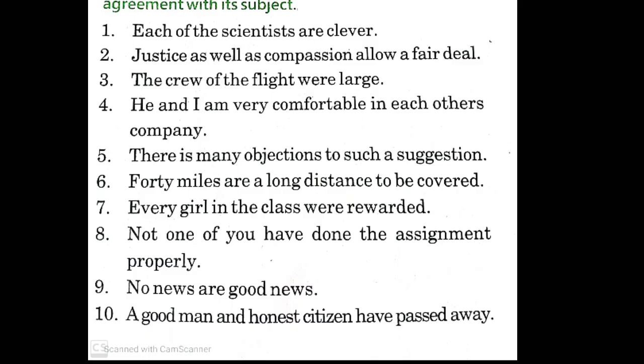Now we have to correct these sentences. Each of the scientists is clever. Justice as well as compassion allows a fair deal. The crew of the flight was large. He and I are very comfortable in each other's company.